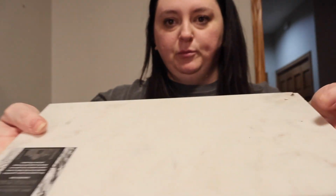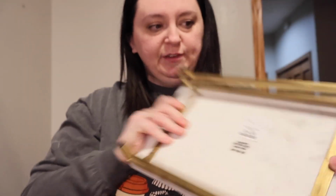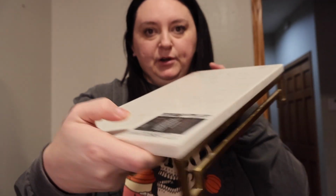Okay, so the next item, I picked it because of the gold accent. It's a little platform that I can set all these items on. This was $15, and it is heavy duty. It's really heavy. If I don't like it on the coffee bar, we'll put it somewhere else.